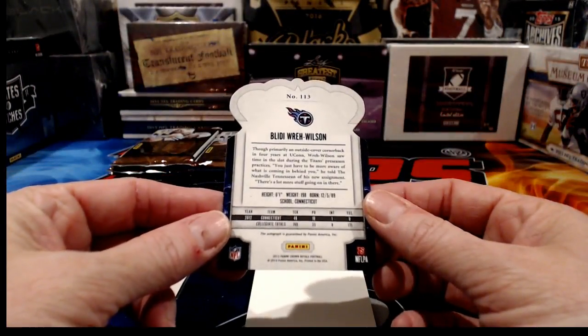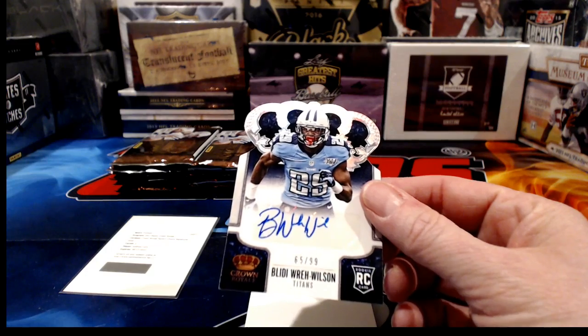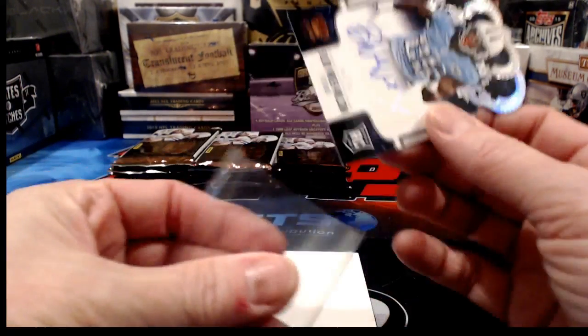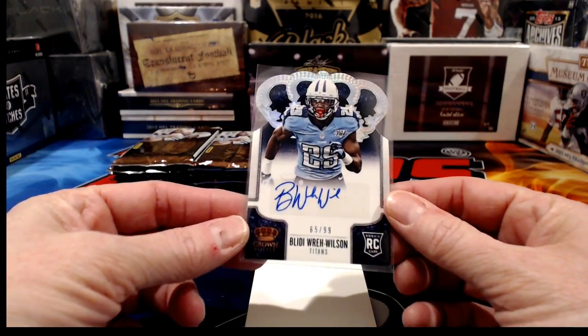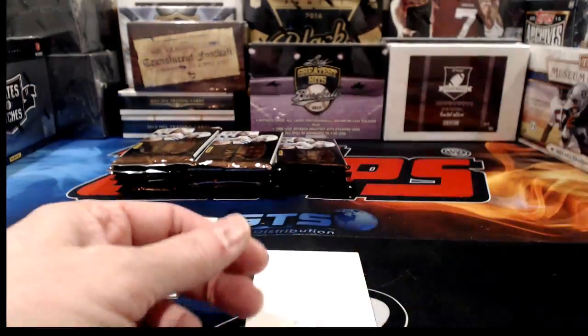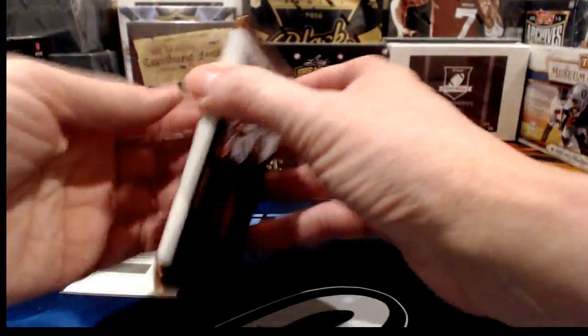And Ray Wilson, or something maybe not at all pronounced like that, numbered to 99. We do know it's for the Titans. We do know it's numbered to 99, and we do know it's a sticker auto. I don't think I probably pronounced the name correctly. Just lay that out there.